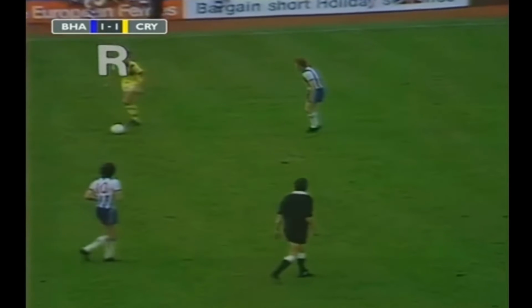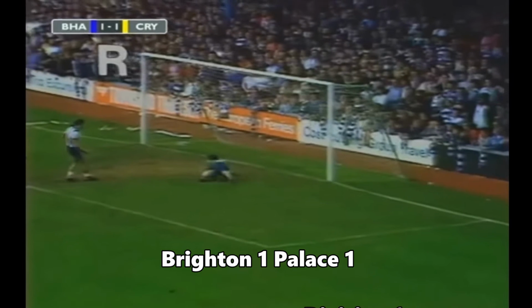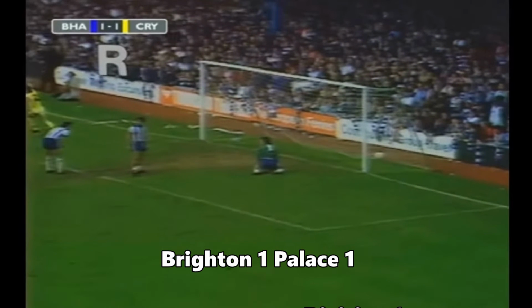Paul Hinchelwood, the boy who started his career as an attacker, now a defender, ghosted up. They didn't spot him in the Brighton defence. The cross came over, and there was Hinchelwood, and now it's 1-1.